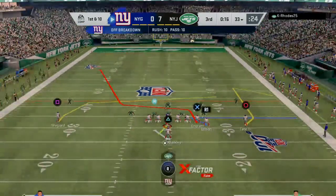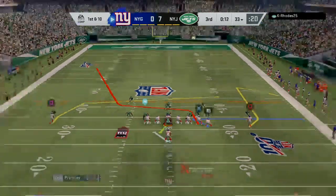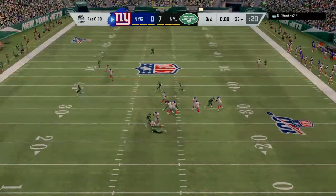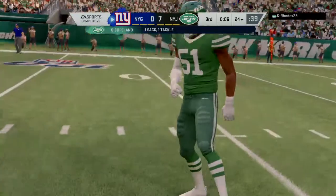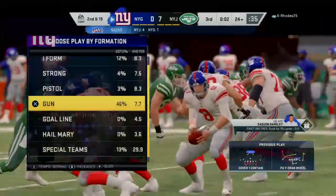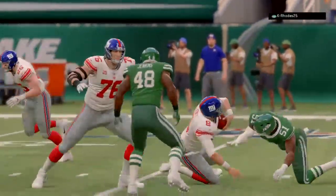Let's go. So they'll come up 1st and 10 now from the 33. Here's Jones, off play action. Rush coming, and he's taken down. Brandon Copeland came in there hard on the blitz and got him down 9 yards behind the line of scrimmage.